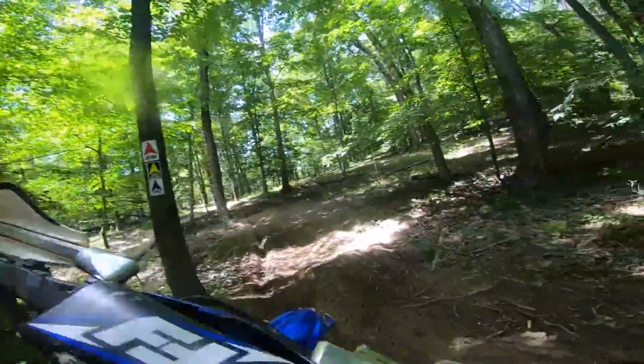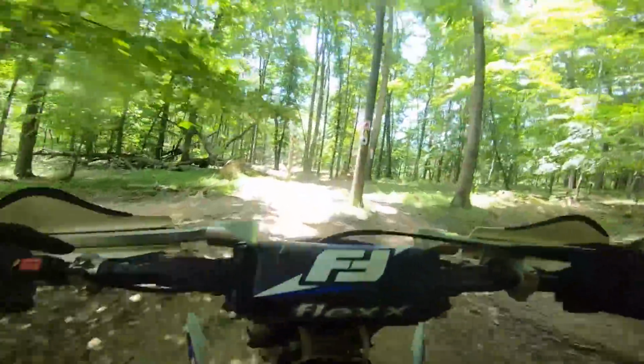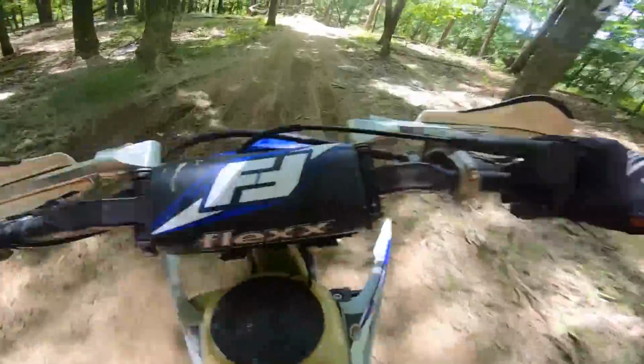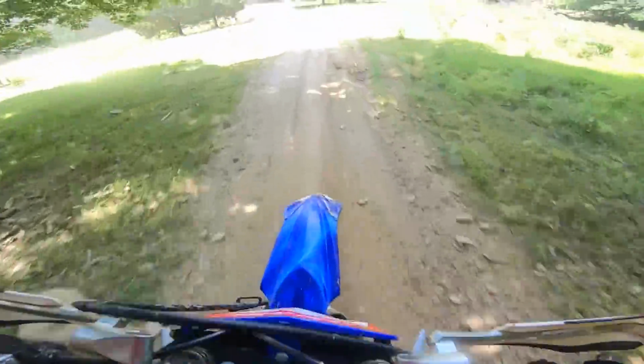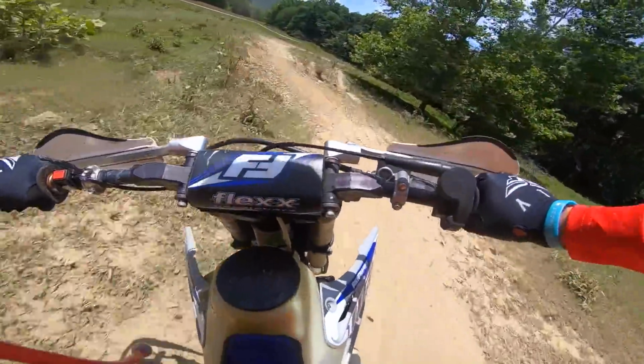So, first lap there, we missed this. We went all the way around to the outside, so I made a mental note that first lap, like, hey, go to the inside there, and it would be a lot faster.